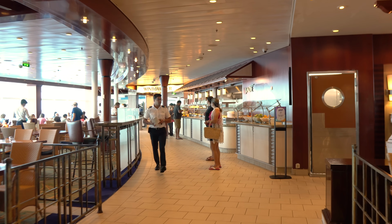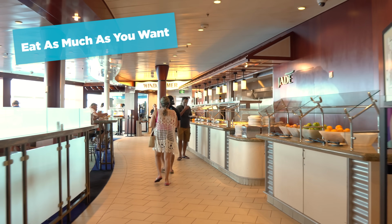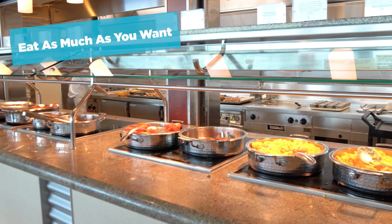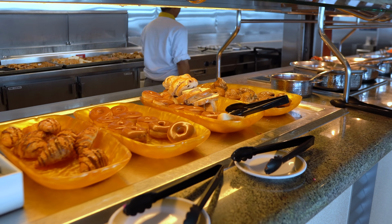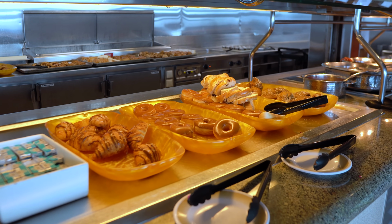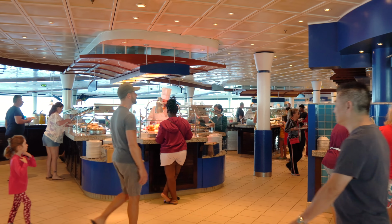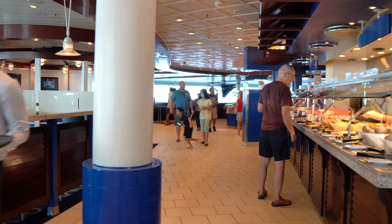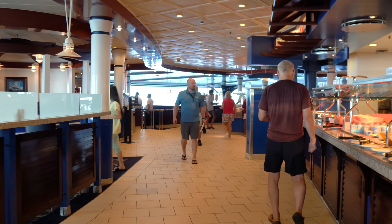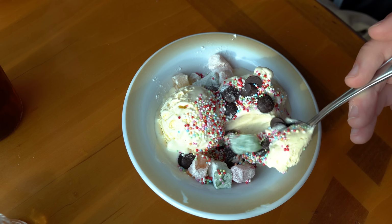Then, of course, there's the option if you go to the Windjammer that you can eat as much as you want. When it comes to dining on a Royal Caribbean cruise, passengers like to indulge and eat more than they would at home. Whether it's 3 desserts at dinner or a second plate of cinnamon rolls at breakfast, there's nothing wrong with eating more on a cruise compared to your normal diet. You're on vacation after all. No matter which venue you dine at for breakfast, lunch, and dinner, you can eat as much or as little as you want. Dining in the buffet, though, makes it a lot easier than in the dining room to get as much as you want.